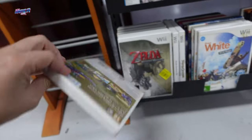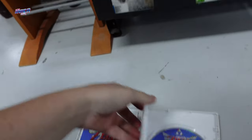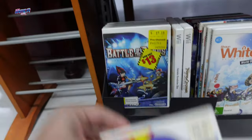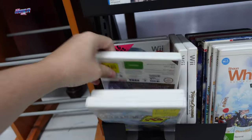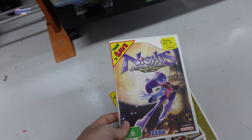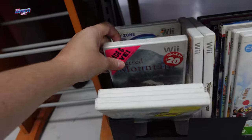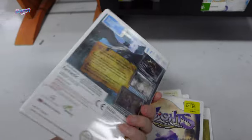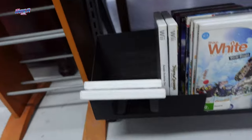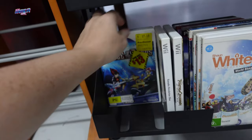Skyward Sword. Two. Oh my gosh, what else is behind here? Oh my god, Battle of the Bands, Lynx, Crossbow. Oh my god. This is a sealed game. Shh. Oh my gosh. Oh my gosh. These are all games I don't have.